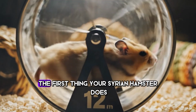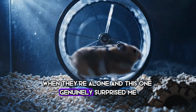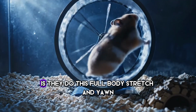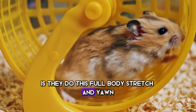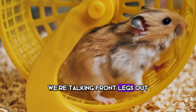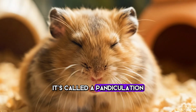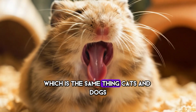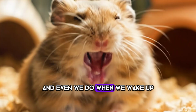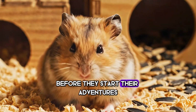Let's get into it. The first thing your Syrian hamster does when they're alone, and this one genuinely surprised me, is they do this full body stretch and yawn that looks almost human, like we're talking front legs out, little back arched, mouth wide open. It's called a pandiculation, which is the same thing cats and dogs and even we do when we wake up. And Syrians do it every single night before they start their adventures.